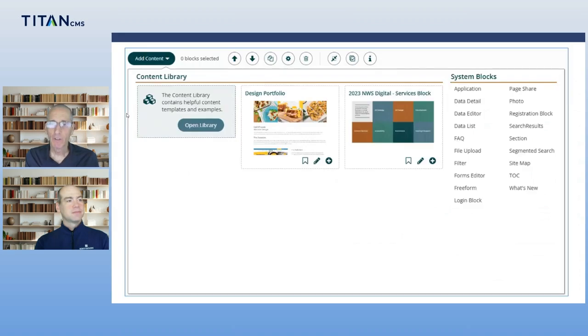So if we look at our new version over here, we have moved the content library, open library, over to the left-hand side. So when you click on add content to a page, the first thing you're going to see in your eye scan, and this is a usability principle, is what's over here. The second thing you're going to see are your favorite blocks. So these are the ones that you have pinned in here.